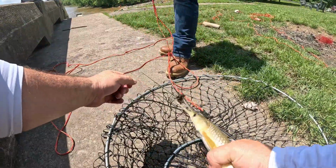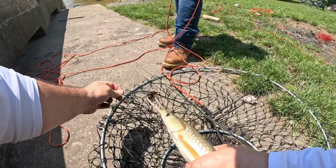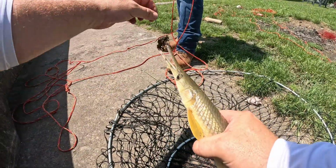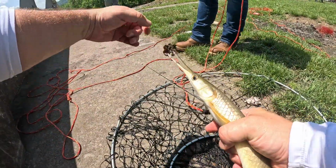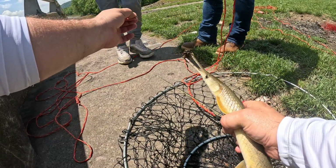Hey, Zach. Has he ever seen one of these? I don't think so. That's why I was calling him up here. He caught a gar. I didn't know if he'd actually seen one yet or not, so I wanted to get him. And he bit me. And yeah, we got him.